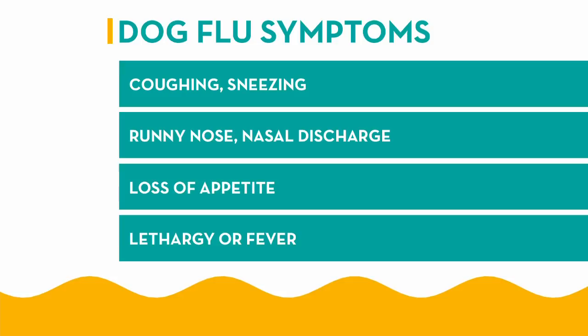And then is there a season where this is more prevalent than other seasons? It doesn't seem to have one. The 2004 outbreak did seem to be around May, but October is when the last H3N8 went into Chicago in 2015. So not a true seasonality for it.